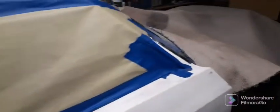Got the engine all covered up. Got the wheels and stuff covered up. I'm just going to shoot these spots with the 2K and rework them before I get ready to put the last coat of sealer on. I'll wet sand it, block it out and everything to see if I missed anything. But it's getting there.